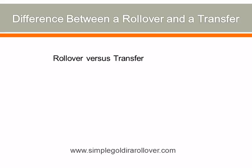A rollover works a little differently. There is no direct transfer between custodians. Instead, a rollover happens when you accept the distribution of funds in your name from an existing IRA and the check or money comes to you.